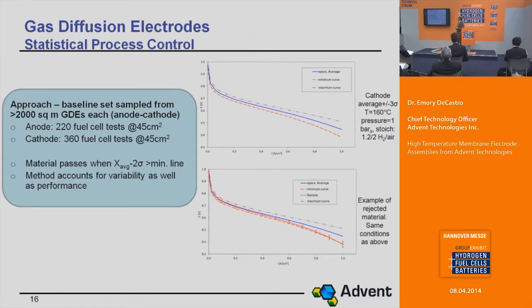So I mentioned statistical process control, and let me lead you through this a little bit. This will take a little bit to go through. But basically the approach is this, and what I have here is an example of the cathode. So I'll focus on the cathode. Roughly 2,000 square meters of gas diffusion electrode were created in various batches. This was sampled over 360 times, using a 45 square centimeter sample size, throughout these rolls of material. These are then averaged. We get a polarization curve run under standard conditions, 160 degrees C, hydrogen and air. These are then constructed with an average, which gives us the blue line. And then we have plotted plus and minus 3 sigma to create our control zone.